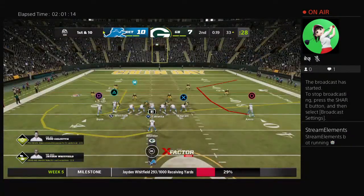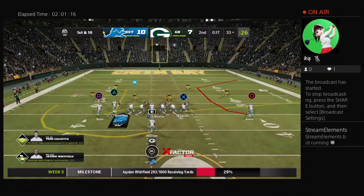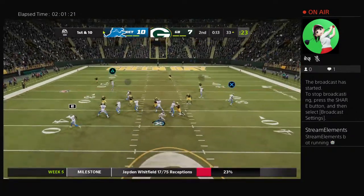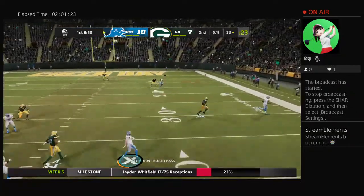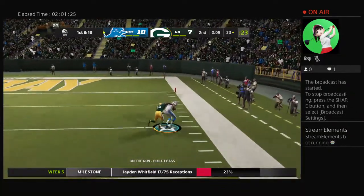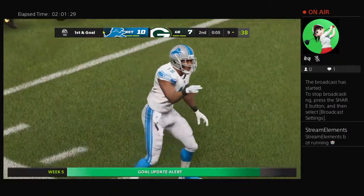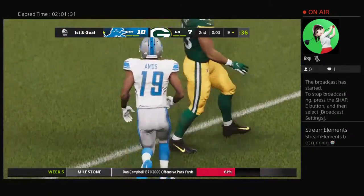So the big play changes the complexion of things. Here's first and 10 just outside the 30. Back to throw here. Flush to his right. Going right side here, and that's complete. And they move this all the way down to the 9.